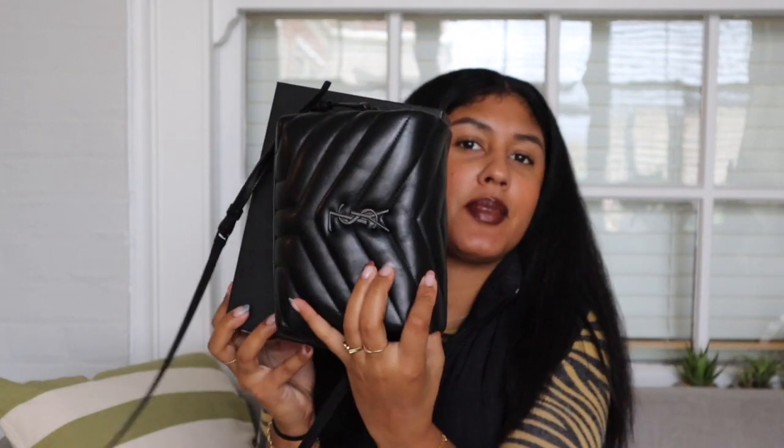So this is the box that came with it. It's such a tiny little box. I can't believe it fits in there, but it does. Dust bag right here. Love, love, love. The dust bag looks great. You can definitely tell by the dust bag if it's the original one, if it is a fake bag or not. So yeah, definitely amazing.